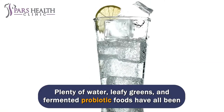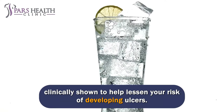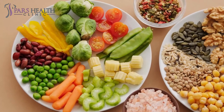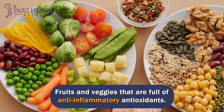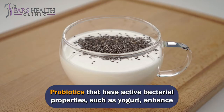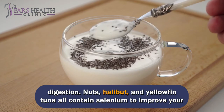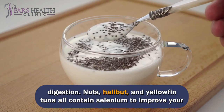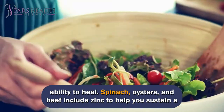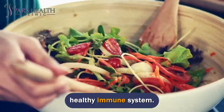Plenty of water, leafy greens, and fermented probiotic foods have all been clinically shown to help lessen your risk of developing ulcers. Fruits and veggies that are full of anti-inflammatory antioxidants. Probiotics that have active bacterial properties, such as yogurt, enhance digestion. Nuts, halibut, and yellowfin tuna all contain selenium to improve your ability to heal. Spinach, oysters, and beef include zinc to help you sustain a healthy immune system.